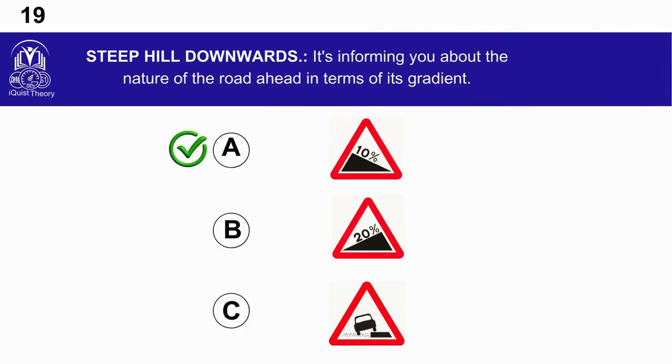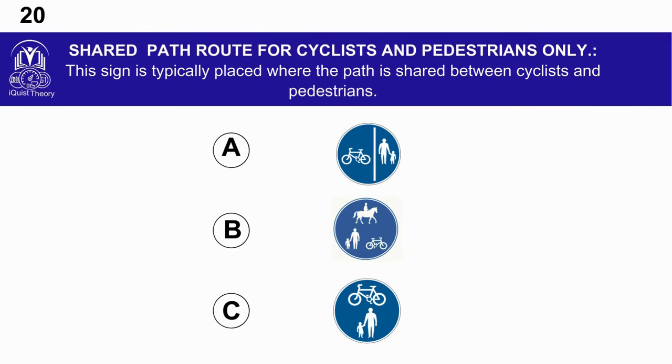Bravo! A is the answer you're looking for. Shared path route for cyclists and pedestrians only. This sign is typically placed where the path is shared between cyclists and pedestrians. C is the correct answer.